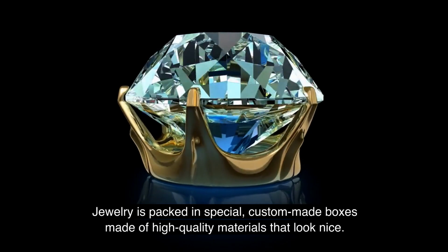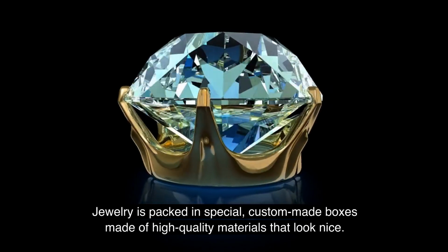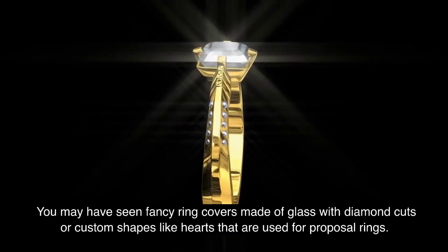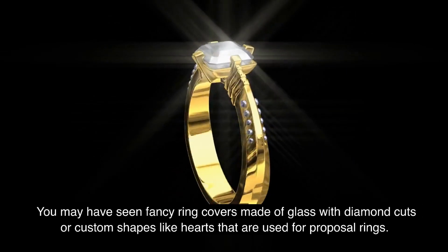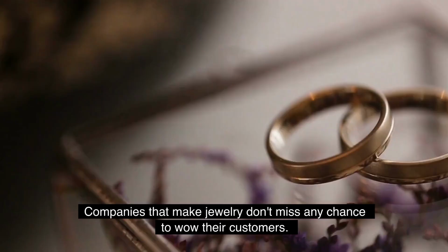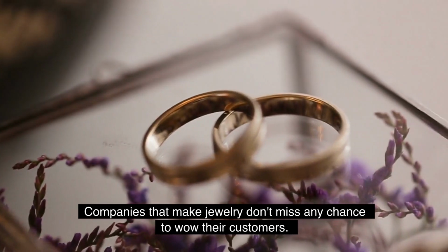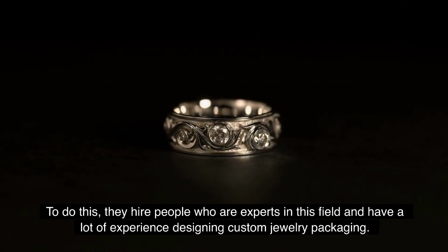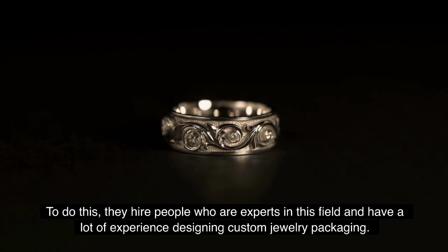Jewelry is packed in special custom-made boxes made of high-quality materials that look nice. You may have seen fancy ring covers made of glass with diamond cuts or custom shapes like hearts that are used for proposal rings. Companies that make jewelry don't miss any chance to wow their customers. To do this, they hire people who are experts in this field and have a lot of experience designing custom jewelry packaging.